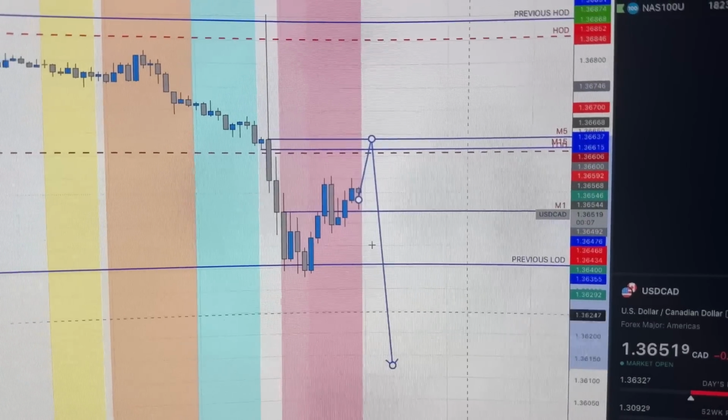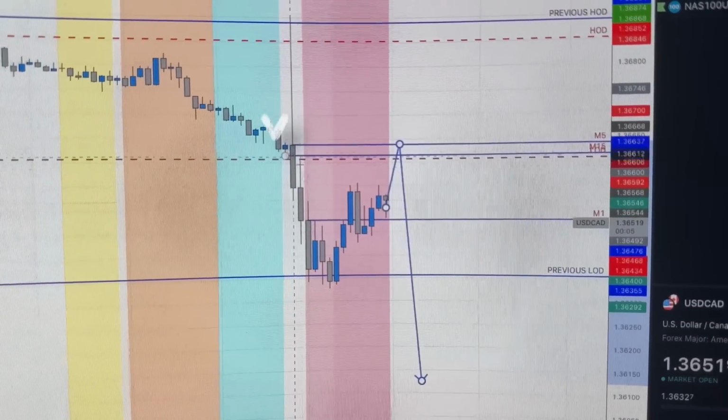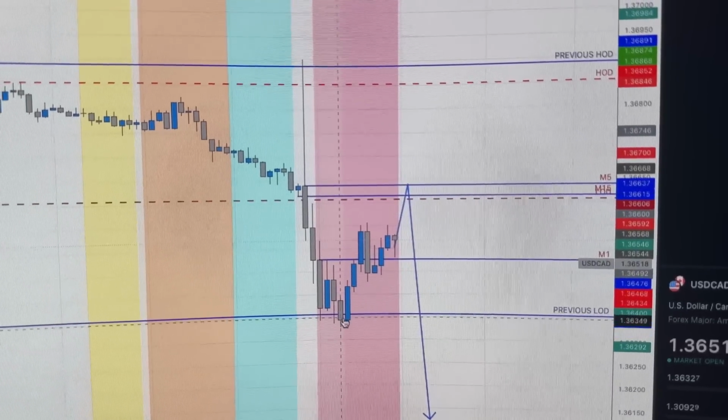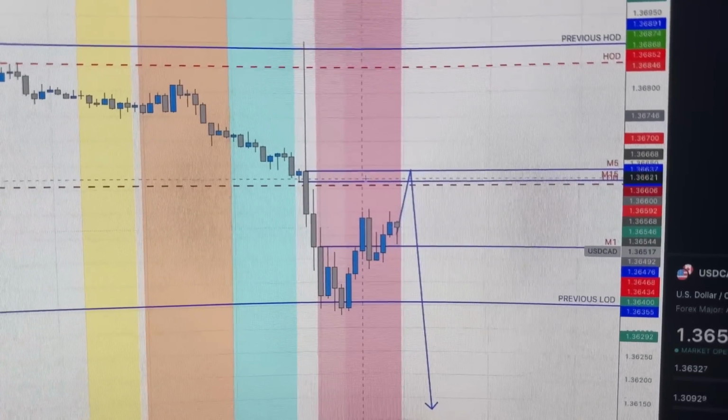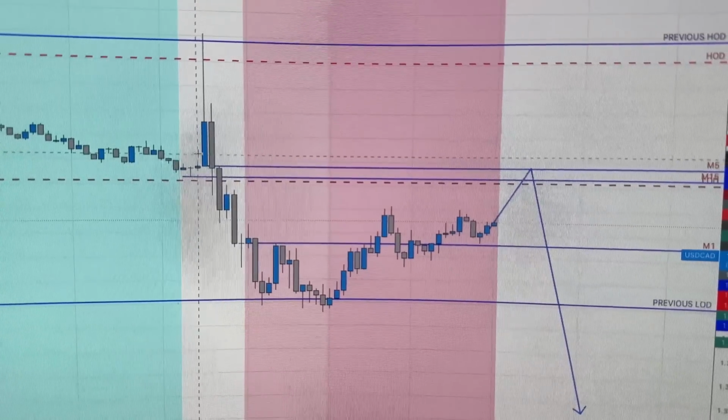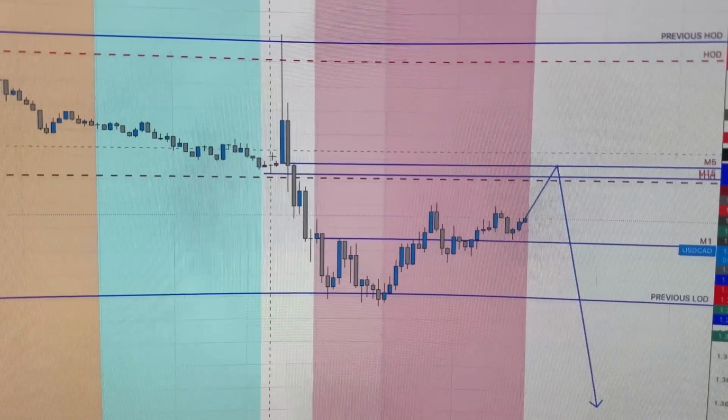So notice right here, we have the previous contrary candle that created this distribution. So the previous contrary candle before a push that is not touched is the true supply in the market. We go now to the M5 time frame and you can see the candle that created this distribution to the downside is this one here.